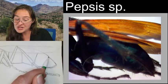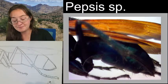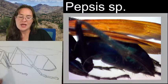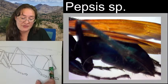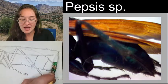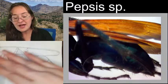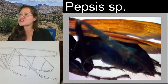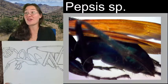Like cicada killers, they're going to dig their own burrows. And they're going to be strong enough that the wasp has the ability to actually carry the cicada in the air. Whereas tarantula hawks, they don't really ever carry the tarantula through the air, right? They more have the strength to drag a tarantula than to actually fly with it.